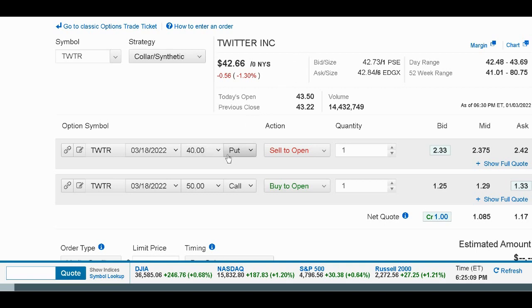So sell an at or out of the money put option, and you can make it, let's say, a couple of months out, or however long, whatever time frame you like, a month out, a couple weeks out, whatever you like the best. And then buy an out of the money call option, but not more expensive than the put option you sold, and still collect a credit.